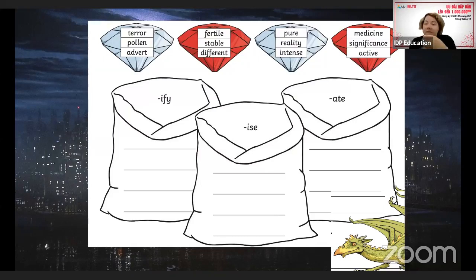Pollen, when you have a flower and there are like small yellow thingies on the flower, this is called pollen. And the bees come and they eat the flower and they get the pollen and then they fly to the next flower and then leave the pollen there so we can have more flowers. Yes, purify. Cool. Most of the answers are good.